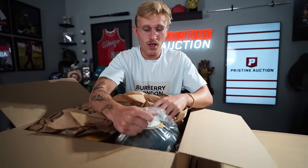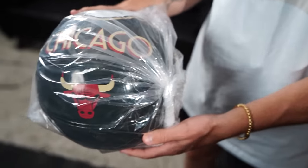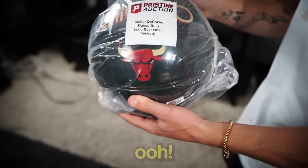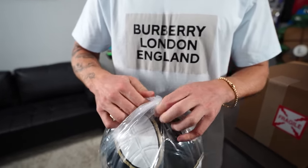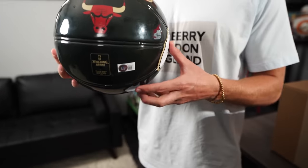Is that a ball? What is this? That's crazy. Oh, who's this signed by? Chicago Bulls? DeMar DeRozan signed Bulls logo basketball. Look at this ball. Dude, I forgot how hard the NBA went, man. I'm so used to doing these NFL mystery boxes. The NBA goes hard. All right, Chicago Bulls fans, you guys are in luck first, or you're just a DeMar DeRozan fan. So we're definitely giving this one away.